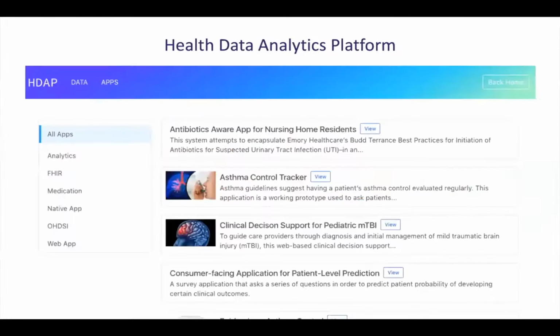So we said, how can we create kind of an app store within the Georgia Tech environment so that people could create their projects and applications, put them up in an environment that could then persist and be extended by students in the future, by mentors in the future, and so forth. And so that's where HDAP came from. And it's been a great way for us to have a really good understanding and insight into the work that's been done and how that evolves over time.